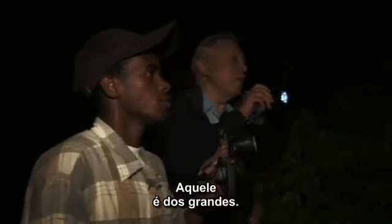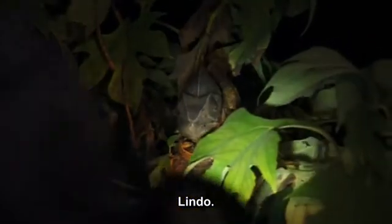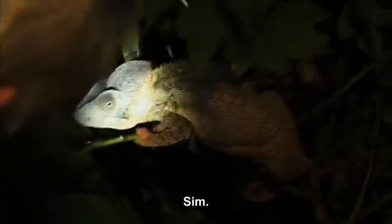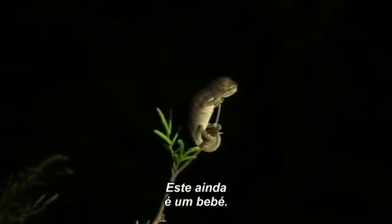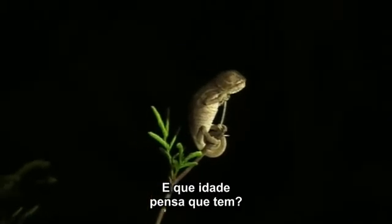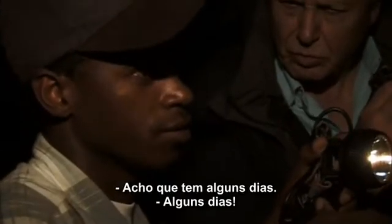Oh, that's a big one. Beautiful. Yes. Oh, this one is just a baby. And how old do you think that is? I think just a few days. A few days.